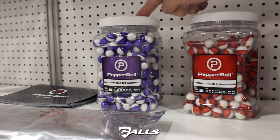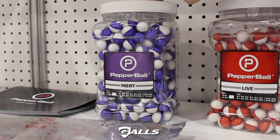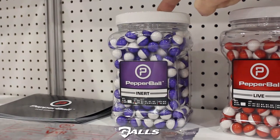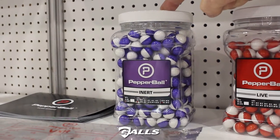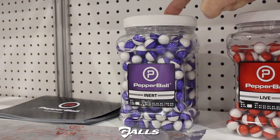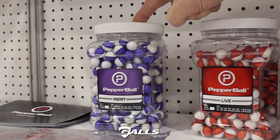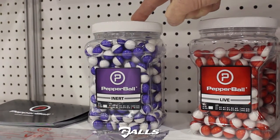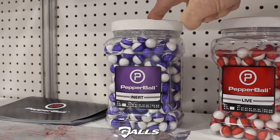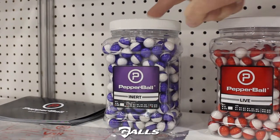These are the round PepperBall inert projectiles. These projectiles are used for both training and kinetic impact only. These have a micro-pulverized powder payload that has a light baby powder scent, so during training you can detect where you would be getting the pepper dust if you're using the Live or the Live-X projectiles. These rounds fly exactly the same as our Live and Live-X projectiles, so for training, this is what you want to use. They're more cost-effective, but they give the exact same flight characteristics as our Live and Live-X.